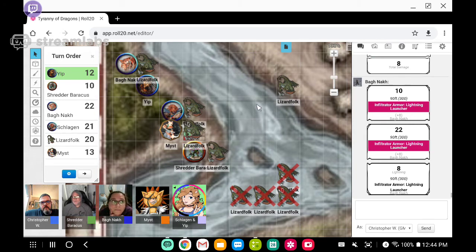Okay. Yep. Yip is going to froggy pounce the guy over there. Which one are you? What is Yip doing? Yip is going to froggy pounce over there. Okay. You get over there, and the lizard folk drops his club and shield on the ground and holds up his hands and starts saying something to you in Draconic and kneels down on his knees.